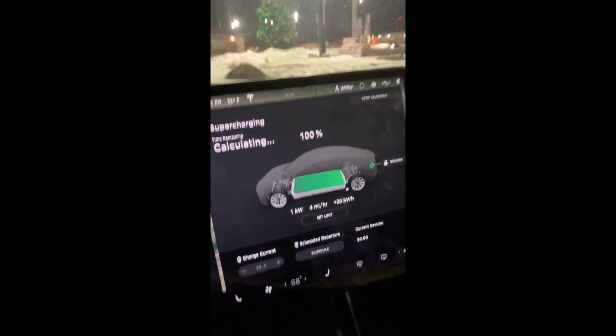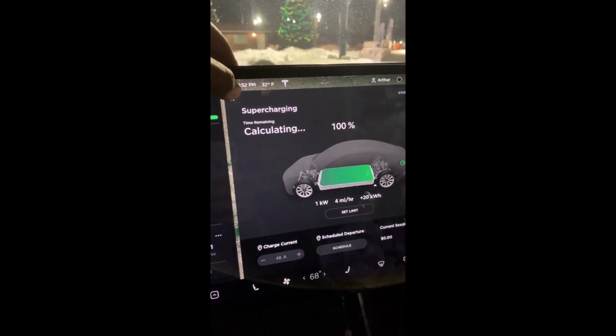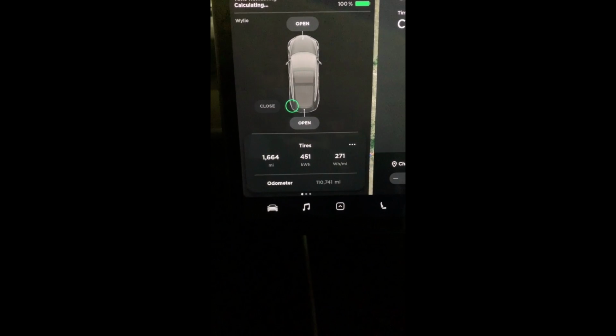So, let's talk about battery range and degradation. It's known that you are going to have some battery degradation throughout the life of the car. Your charging habits will change it. You should never charge up to 100%. I've only done it probably 10 times in my entire 115,000 miles, and each time it was in a situation where I needed the complete battery.